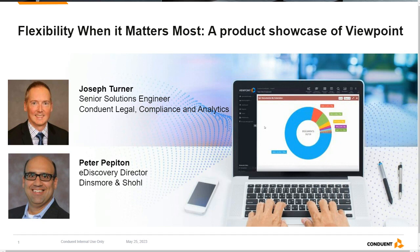We provide all your standard eDiscovery services such as collections and processing and hosting. We have managed review services, we have services around those, and we also have products. The product we're here to talk about today is Viewpoint. Viewpoint itself has been around for about 20 years.